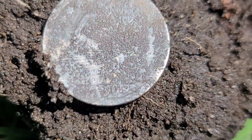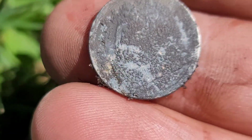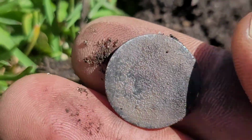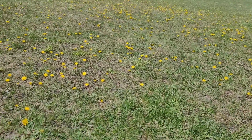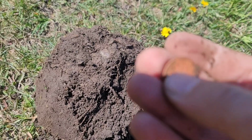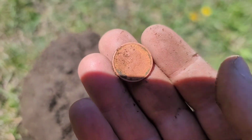Let's zoom in. Yeah, I'm pretty sure that's what it is. No date yet. Awesome. Alright, that's a weird spot. Mostly there's just modern pennies. This is actually the first Wheatie penny that I dug here. I got a '67 penny, and a 1964 also.